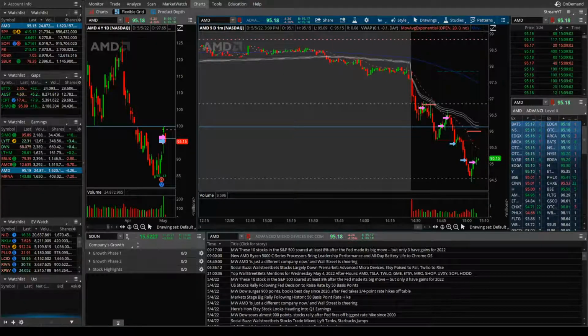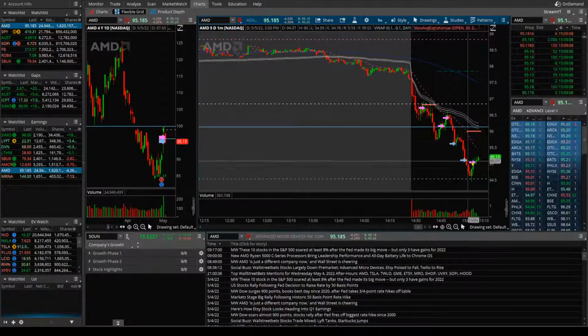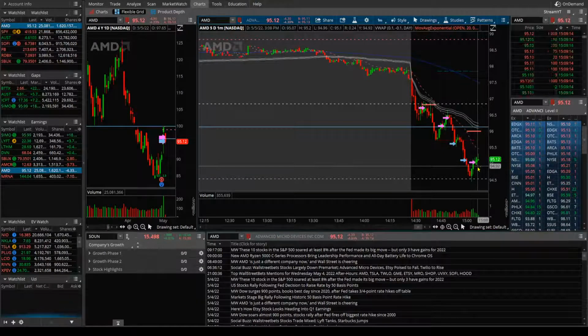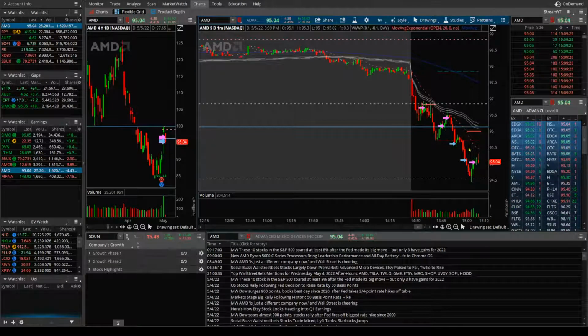So added on AMD, just a slight bit, not much. The partial that went here, the same partial, the first partial. So hopefully it's not actually a reversal coming in. I'm still okay with this trailing stop. It's still not going to really hurt me much. If anything, I might get something out of it if it does take out that 96.